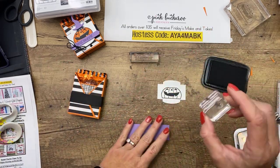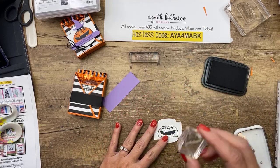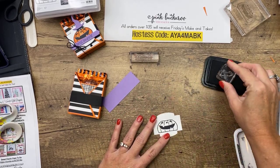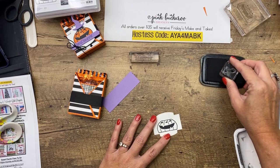Now, this cat is going to, we're going to put him in the pumpkin. I'm going to have to pull this way down here so I can see. And you'll notice my block is nasty. It needs to be cleaned, so I can't really see what I'm doing. So don't be like me. Make sure your blocks are clean, okay?